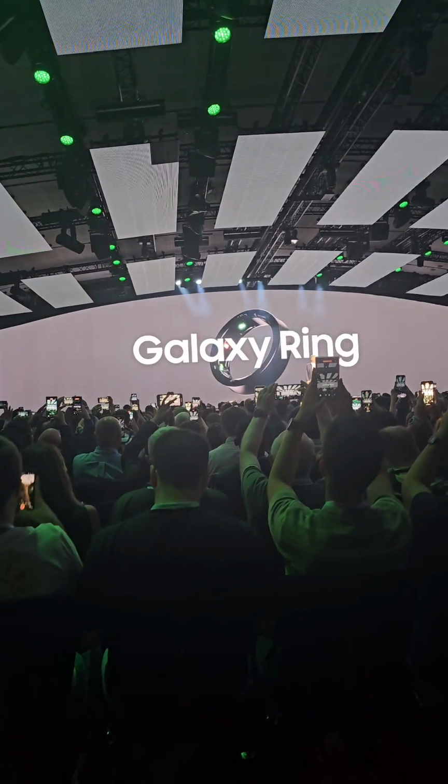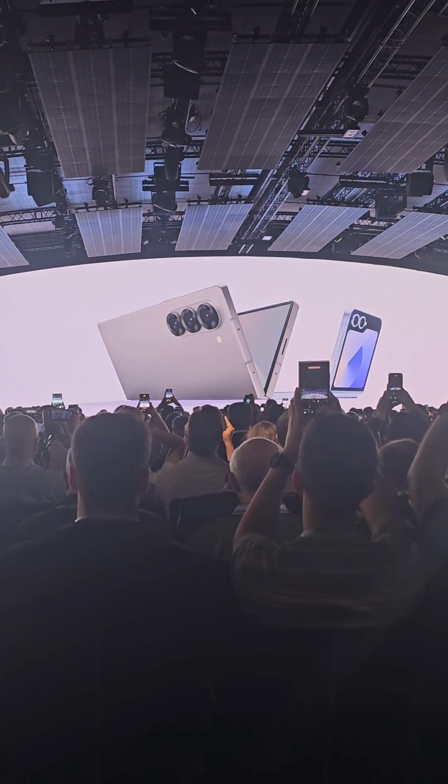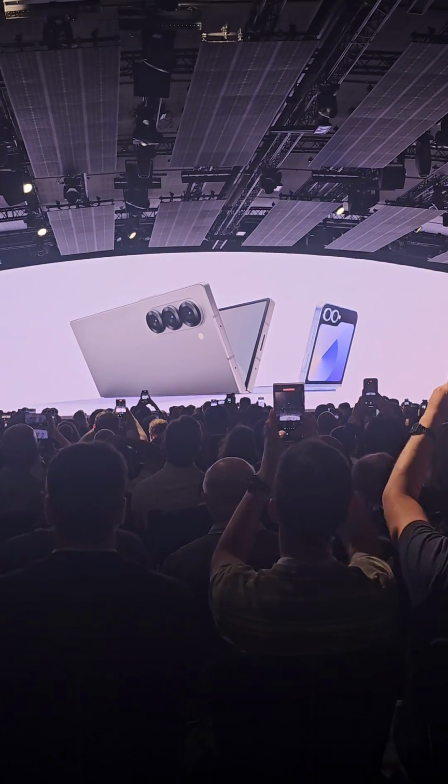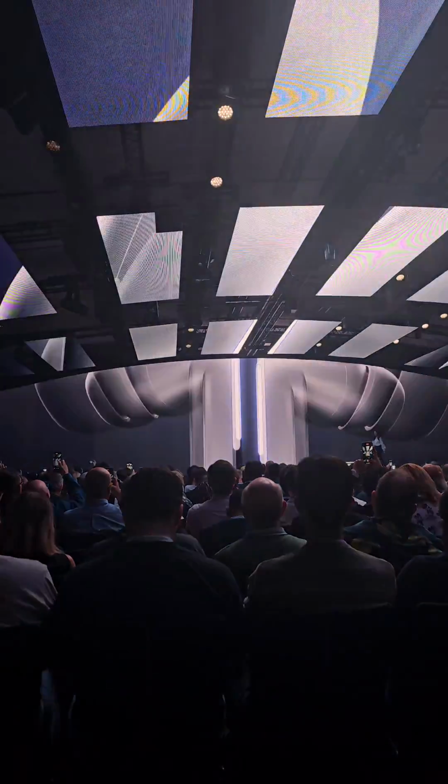So first up we were shown the new game-changing Galaxy Ring, and then some smartwatches that are awesome, and then the new Z Fold 6 and the Z Flip 6 packed full of AI, and then we had a little appearance from Sydney Sweeney. And then finally we saw the Buds 3 and 3 Pro, which have got real-time interpretation, which I can't wait to check out. Now here's me just talking to myself.